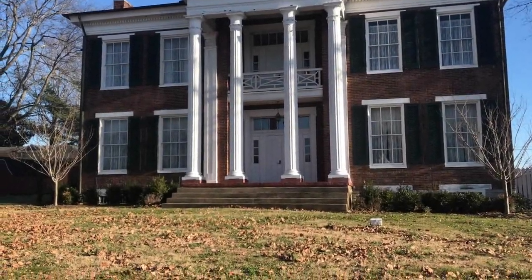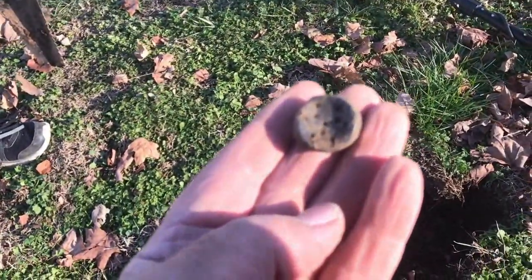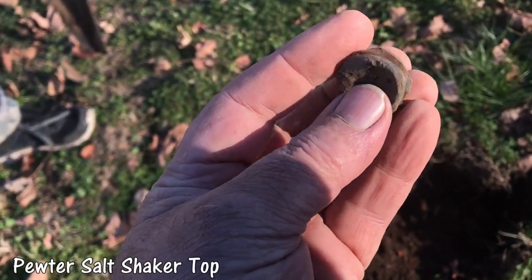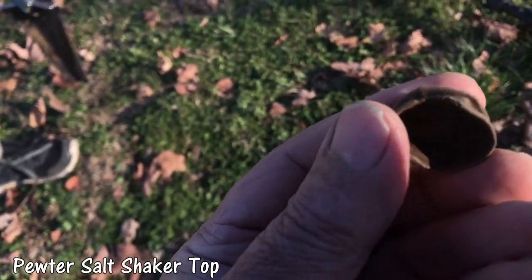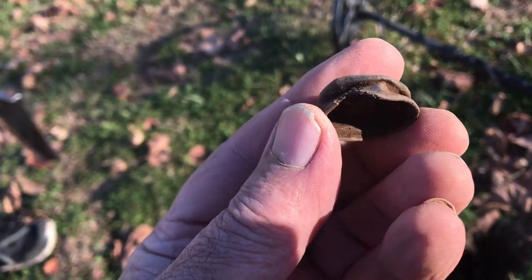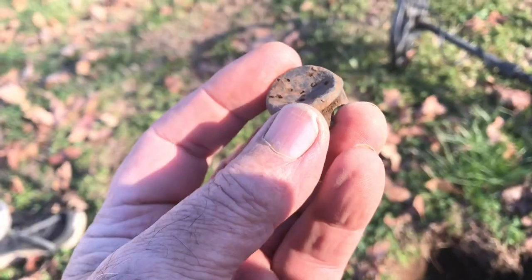Still out in front of this old house. I hadn't really found anything until now. But I've got, what I believe is, I told Ron, I think it's a pewter salt shaker top. That would make it pretty old. You can tell the way it's broke right there. That looks like pewter to me. I'll take that. I hadn't gotten much today.